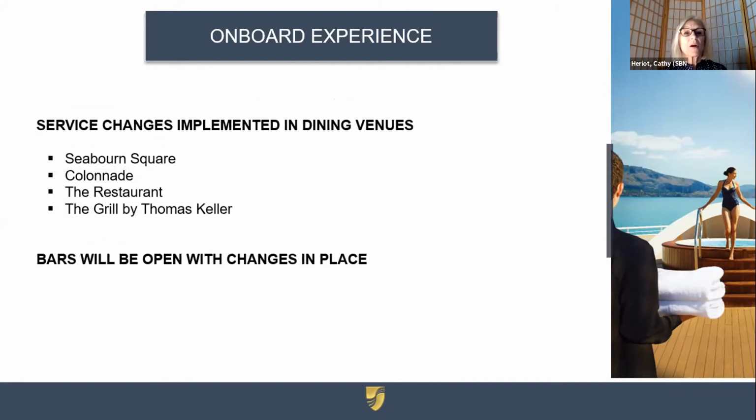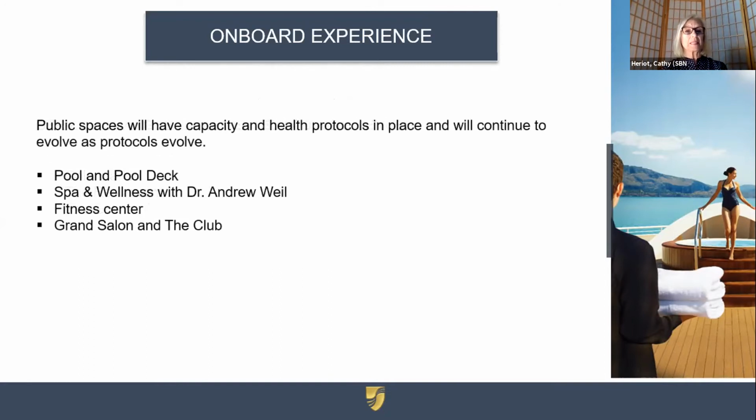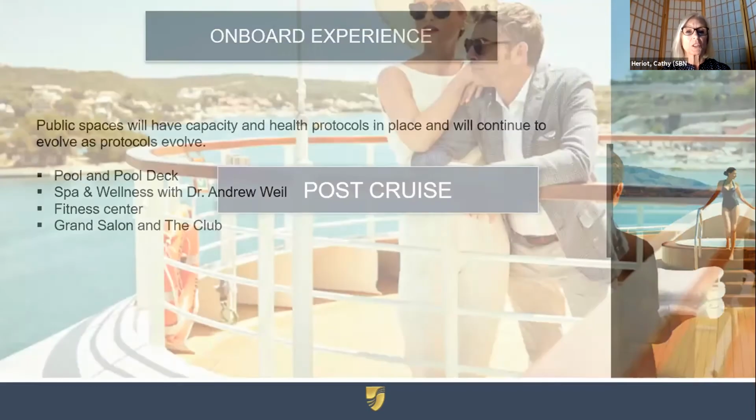So as far as the dining venues in Seabourn Square, the Colonnade, the restaurant and the Grill by Thomas Keller, it can all be reduced capacity and the bars will be open, but again, changes will be taking place in both venues. And then the public spaces, the pool and deck area, the spa and gym, fitness center, the Grand Salon and the Club, those protocols are in place for us right now, but we continue to evolve as protocols evolve. So again, we think this will be a very fluid situation.